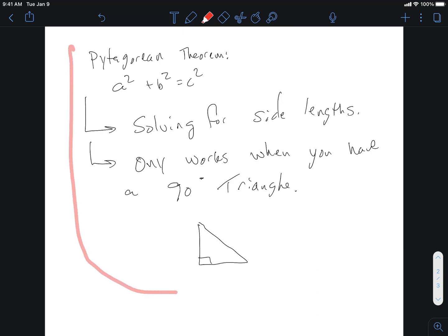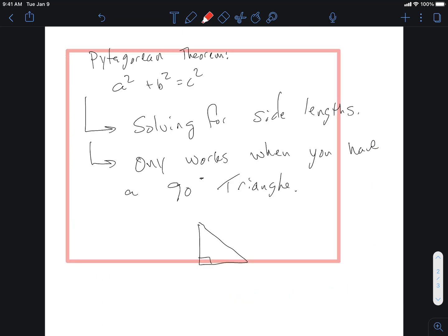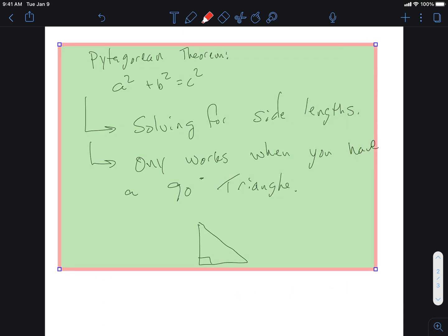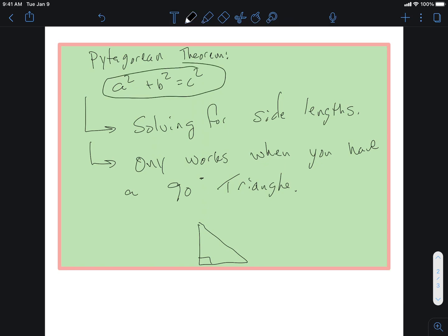You'll see in Minds Online, you have, I don't know, 5 or 6 questions with some Pythagorean theorem questions. Okay? The golden rule for those questions is, can you use this? Okay? That's all that matters. Okay? And then applying it to certain situations, right?